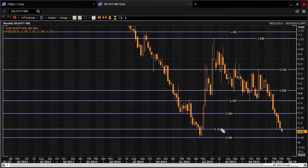We've come down and taken out this 13.4 basis point mark. You can see we're trading at around 11 basis points, and the low that I have, at least here on Reuters, is around 5 basis points, the all-time low in yield. So technically we're not in uncharted territory in the yield. Remember, in the 9-year part of the curve, we're already negative, so the 10-year is not too far away from that. We're 11 basis points away, which is really not that much at all. We could be within a point of the new all-time low in yield.